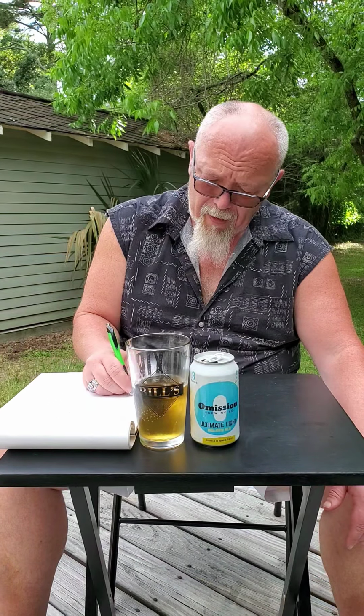I mean, it's a good tasting beer. For what it's supposed to be, I think it's pretty spot on. I like the color of it. It's like a rich golden color. I'll give it a 4 on color.